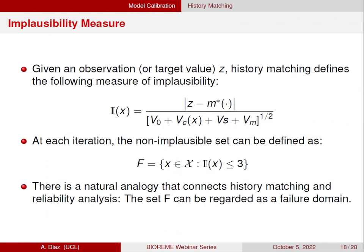Now, once we've emulated our computer model, then we use an implausibility measure. And this is just a distance between the output of our emulator and the target value, which is an observation, right? Remember, we're calibrating this model. So this is the distance between the output of our model and the observed data.